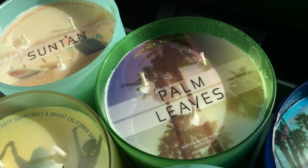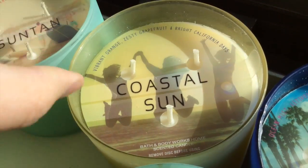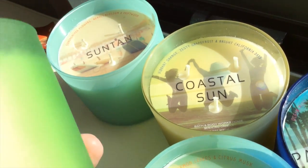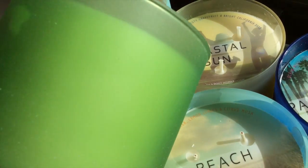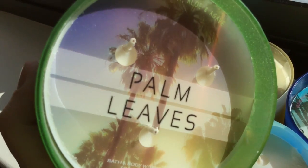Let's move on to palm leaves. Let's see if I can move these around. And it's weird, they've got the frosted glass, it makes them feel more delicate in a way because they bump up against each other and it sounds like sandpaper. Now this is a nice sort of medium dark green frosted glass here. And palm leaves, obviously there's palm trees on here.